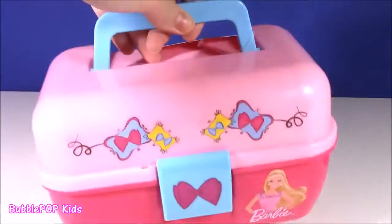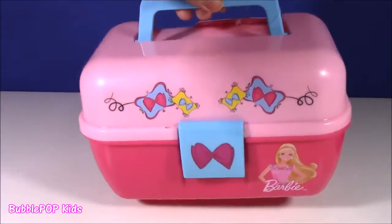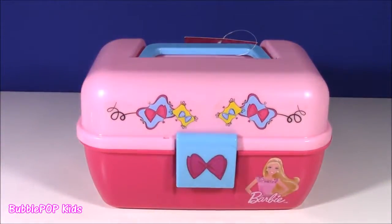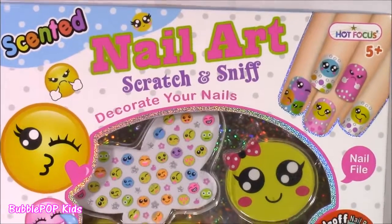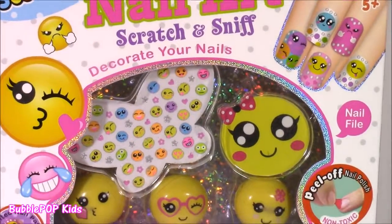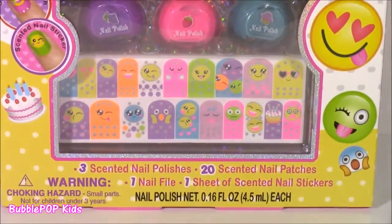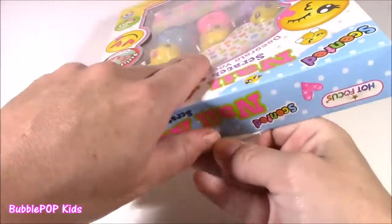Oh, there she is. This is like the perfect size for taking to sleepovers. You could bring it on vacation. Love it. Here's another close-up of this colorful box. Oh, it has an emoji nail file. Too many accessories. Let's open. Cannot wait.